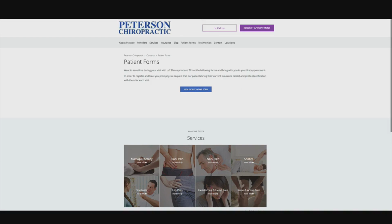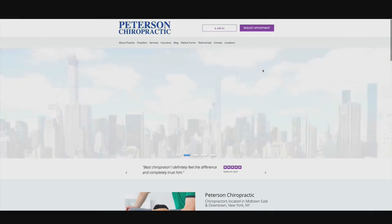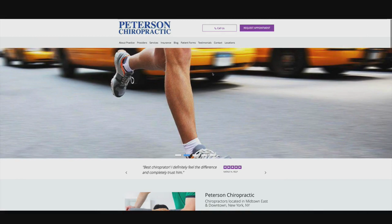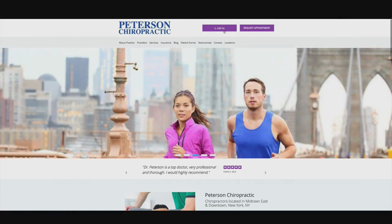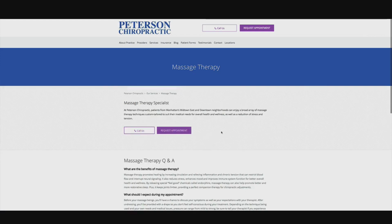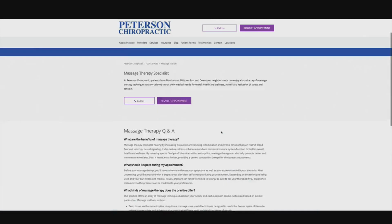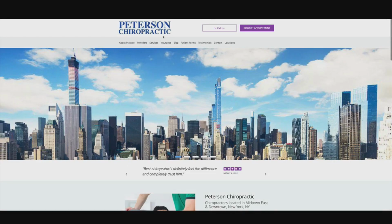Now, probably one of the most important things that we stress with every business that we work with is pretty simple. We want to have a call to action that is visible on all pages. You're going to see at the top of every single page, you've got a call us or request appointment button. Went into the services here. You can see that they're putting this in front of you again. We always want to have an easy way that's just a click away from when they decide they want it.